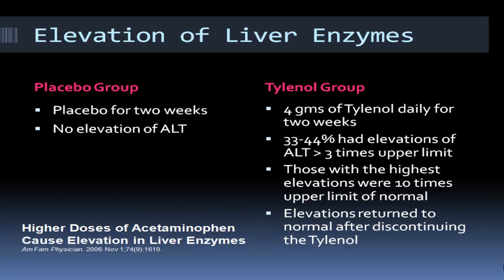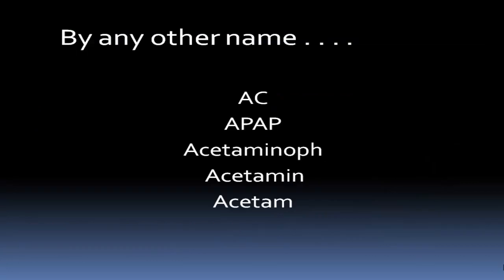Here's an example of a study that used a placebo control compared to those taking the maximum daily dose of Tylenol. Note that there was no increase in ALT in the placebo group, but that 33 to 44% of those taking Tylenol had 3 times the upper limit of ALT, with some patients having as high as 10 times the upper limit. Elevations returned to normal after discontinuing Tylenol, but this was for only a 2-week regimen. Another caution is that patients may not know they are taking acetaminophen because of the numerous abbreviations.